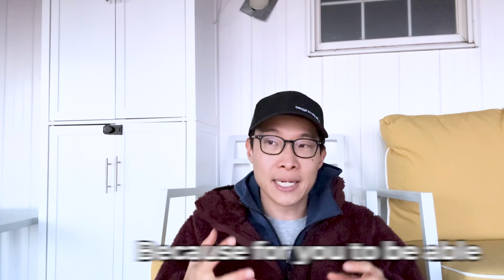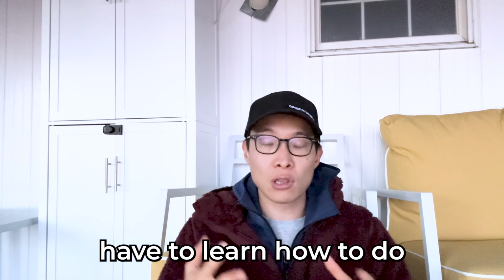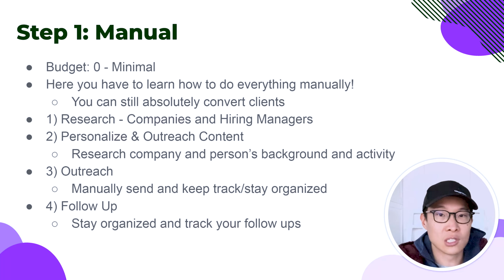But step number one, again, it's all about doing things manually. And I still think this is a really important exercise to go through, even if you have more money, because for you to be able to make things better, you have to learn how to do things in the first place. So if you can learn A to Z, then you'll be like, okay, cool, these are the different steps.